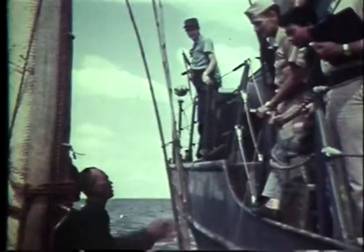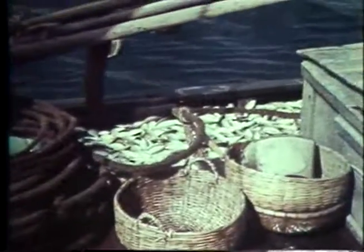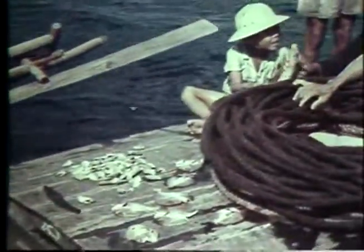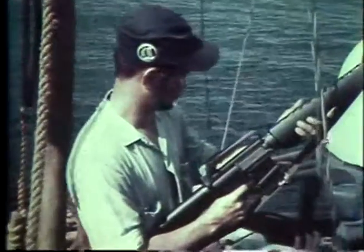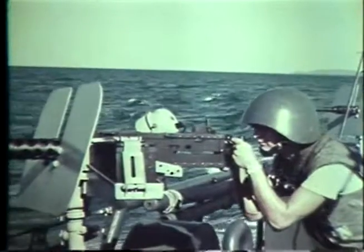Funny what they call this patrol duty. Operation Market Time. Sounds kind of peaceful, doesn't it? But don't let the name fool you. It's a tough job they've given to the Coast Guard. Patrolling the sea approaches to the Republic of Vietnam. Any one of these vessels we board can be helping the Viet Cong.